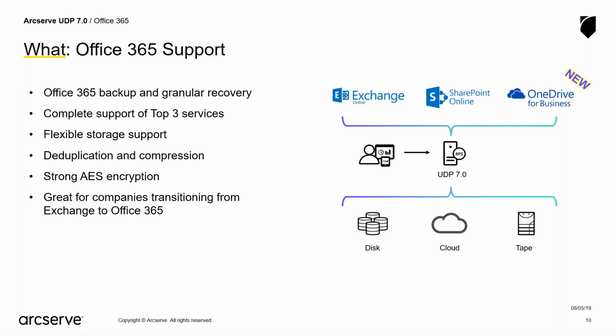So what are we doing here? We're supporting Office 365, offering backup and granular recovery for SharePoint, OneDrive, and Exchange Online. Office 365 also works with Microsoft Teams, which saves its components in each of these applications, so we're also going to be able to back up the data generated by Microsoft Teams. This is quite important. Not only can we back up these applications, we also provide our global deduplication technology.